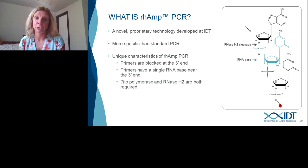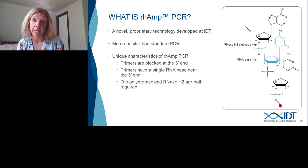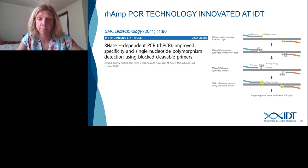it also has RNase H2. And what RNase H2 does is it recognizes this RNA base and cleaves 5' of it, leaving a 3' OH for amplification to then take place. And this is able to then create very specific PCR. And so we're able to leverage this and do very specific PCR, do multiplex PCR.